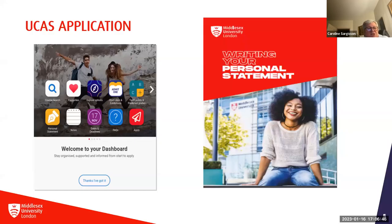Obviously, the UCAS application, and I'm sure those of you who are at college and schools have got help with your UCAS application and writing personal statements. Please do be assured we do read your personal statement, and the panel always read it again before your interview. So there may be specific things in there that they want to explore with you that you've talked about. There may be things that you'd like to highlight as well from your personal statement. And there's nothing wrong with that in your interview.